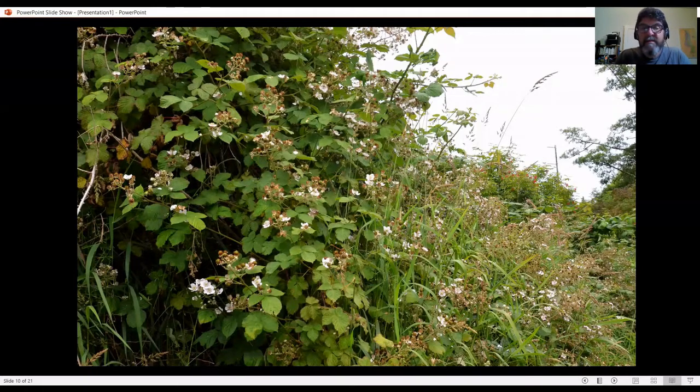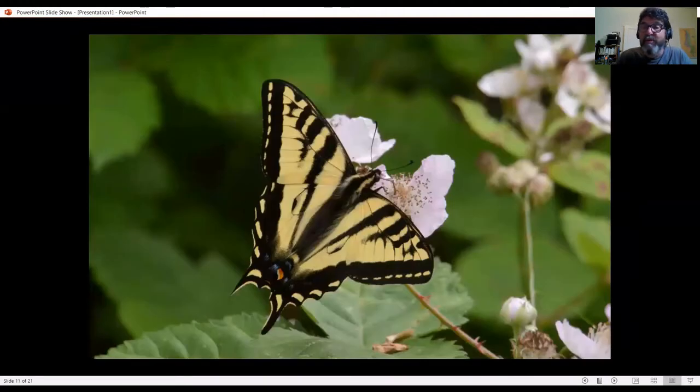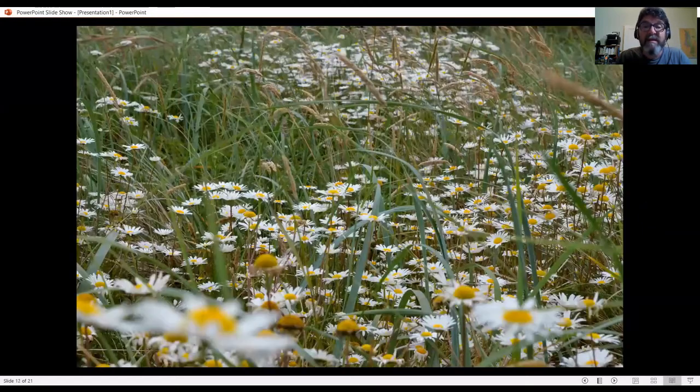But the blackberry also produces flowers, which bugs really like, and so it's a really good place to find butterflies and bees. So if you have some blackberries growing in your backyard or down the block, you don't have to find one of these really nice native plant species places to go find stuff.